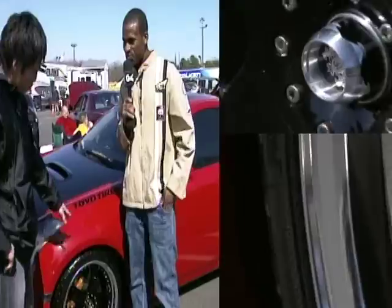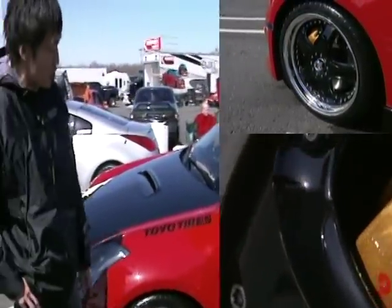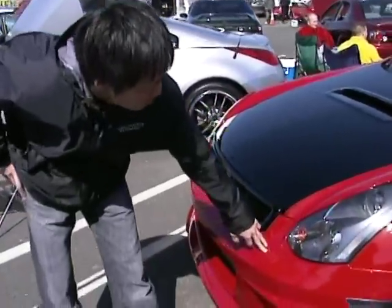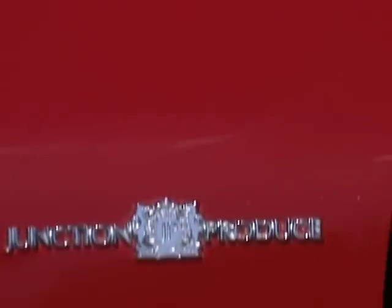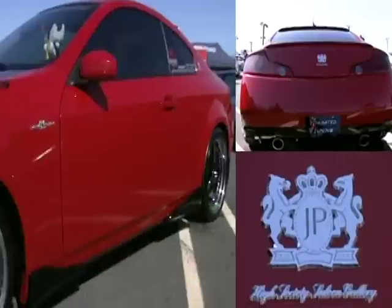Tell us about the cosmetics you've done to this car. We put a set of Junction Produce 19-inch wheels, Scara, in black to kind of give contrast to the vehicle. Front bumper replacement, the eyelids. Why did you choose to go with the G35? Well, basically, I want a luxury car, but I want a little sports to it. So I think this is the perfect choice. Well, it definitely is a gem, man. It's a gorgeous car. Thank you.